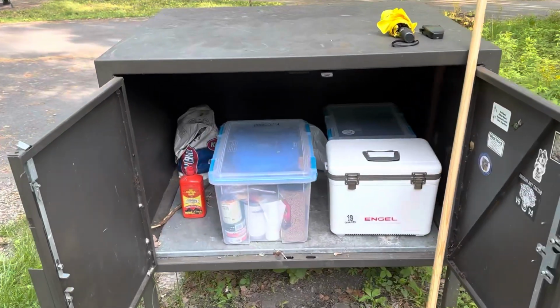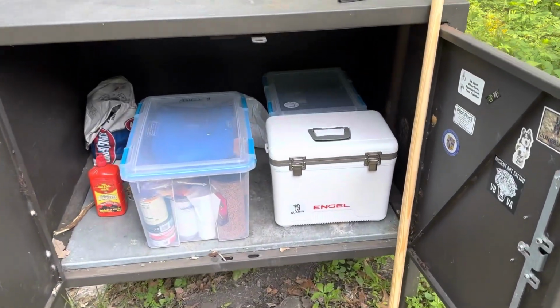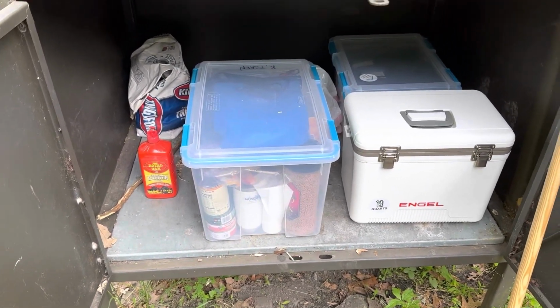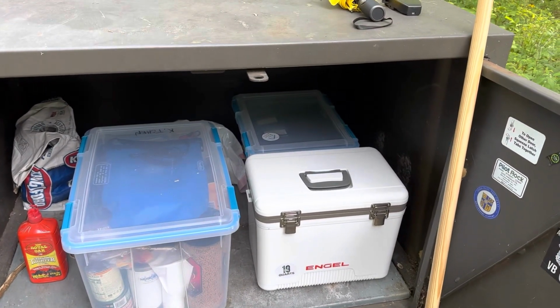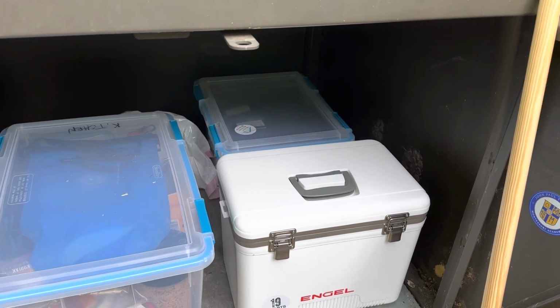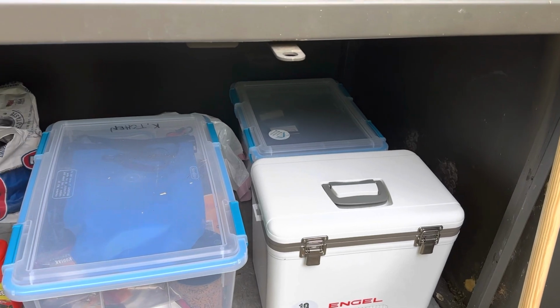Got the bear box over here, which is pretty sweet. Got my cooler in there. Got my kitchen bin in there, and I've even got my bathroom hygiene kit in there, because there are things in there that have scents and that will attract bears.